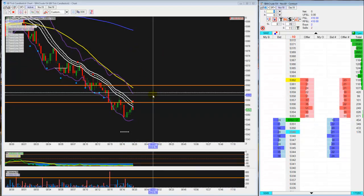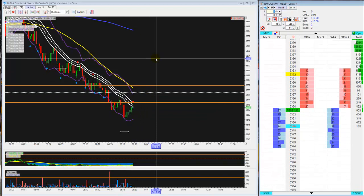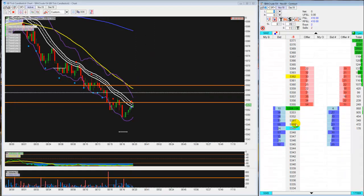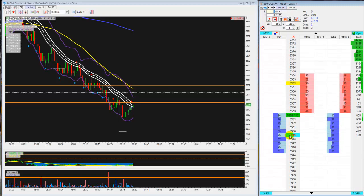It pushed here. I'm expecting to push back up here now. Might be a chance to get back into it, but this is looking like that 50 right there. There was 172 at 50. It only pushed one tick lower.